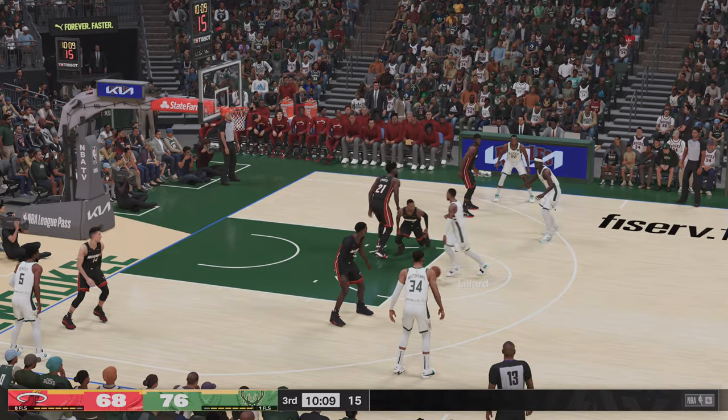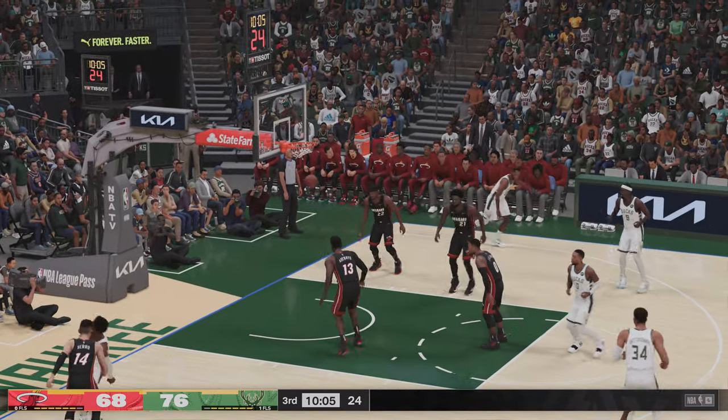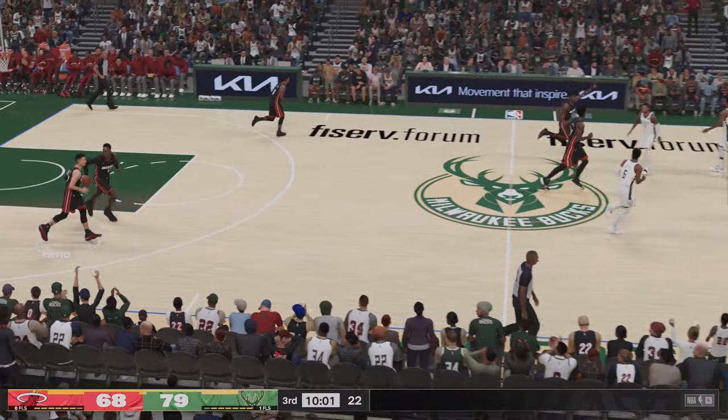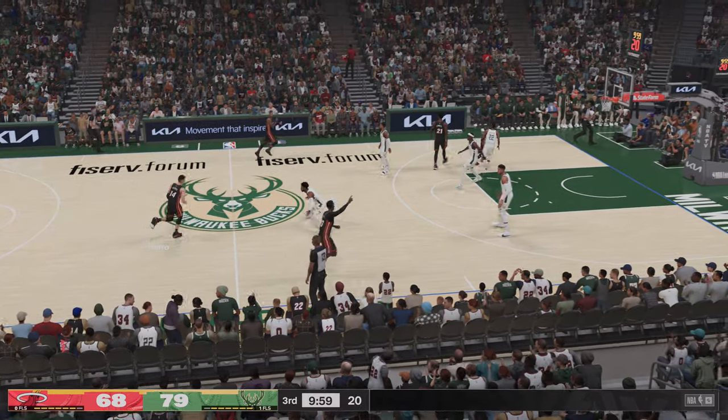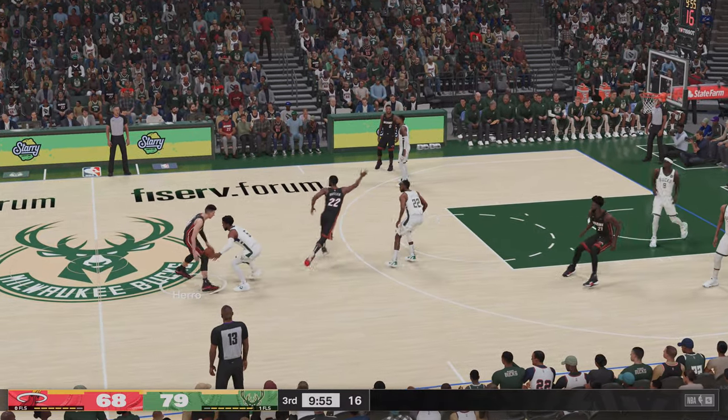Lillard against Lillard. Out to Beasley from deep. Good. And it's Lillard who picks up the assist. Lillard's got three assists in the game. Gotta D up Beasley from the corner or else he will punish you.